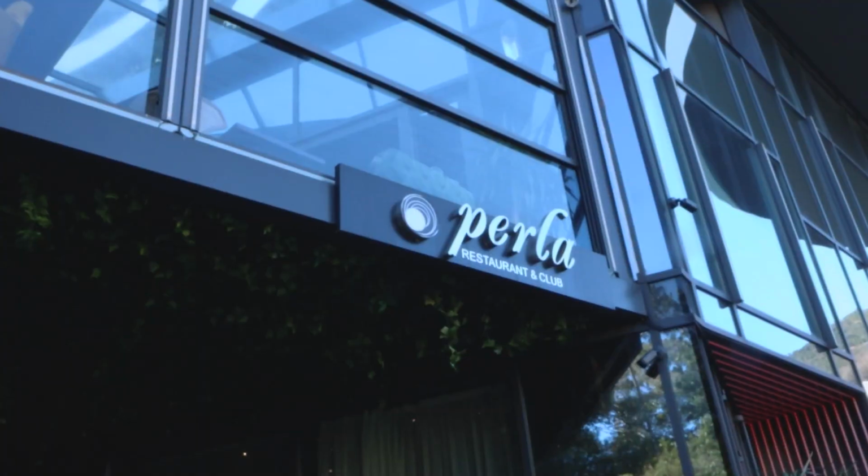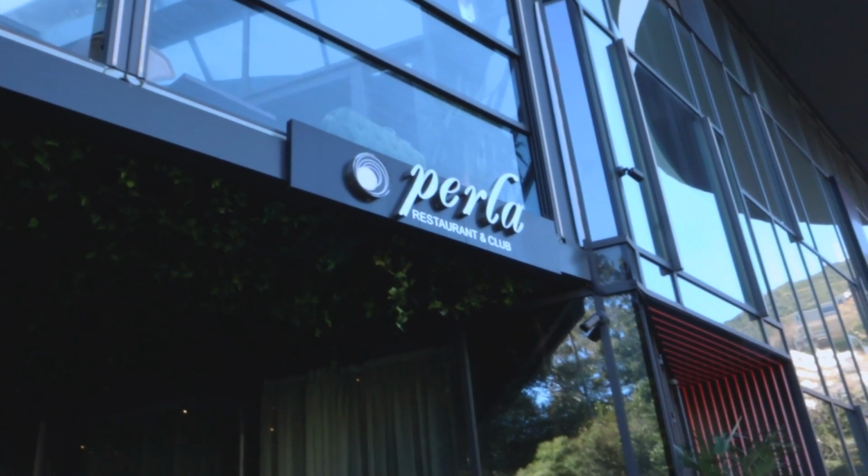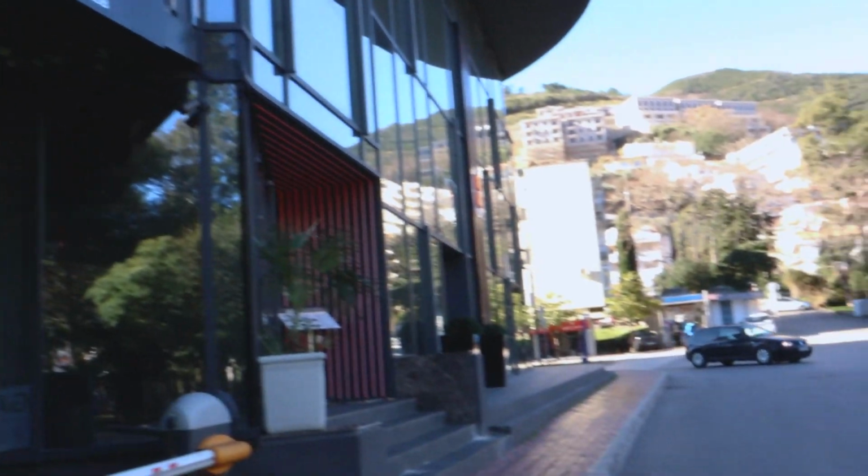It took us about 25 minutes because we didn't have cash, so we had to leave and come back. So make sure you have cash, your passport, where you're staying. It's right across the street from the Perla restaurant. It's this little kiosk. It's pretty easy to find.